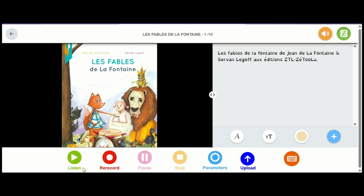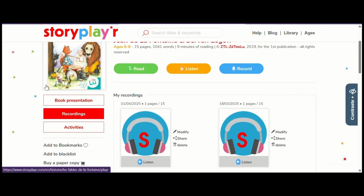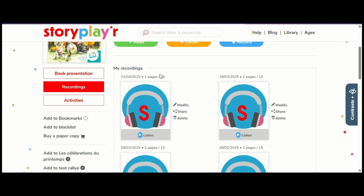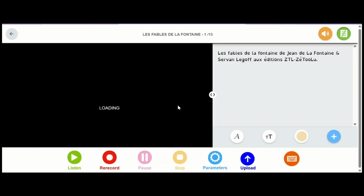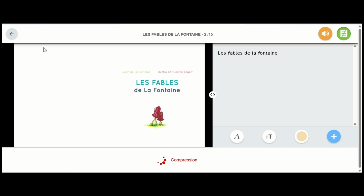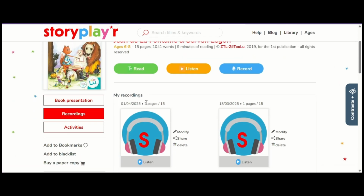Also, you can listen to the recording you just did, see if you're happy with it, and you can re-record if you want. What's important to note is that if you go back and you go to recordings, you will see, of course, all of your recordings, but you will see one with the date and how much you did. So you did one page, and if you click on modify, you can continue it. So you go back to the next page, you record, and then if we go back again, we'll see that now we have 2 pages.